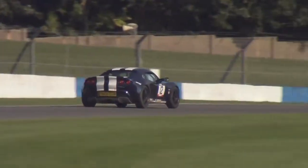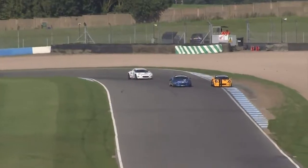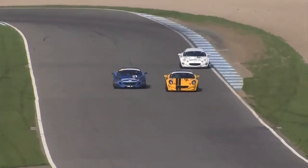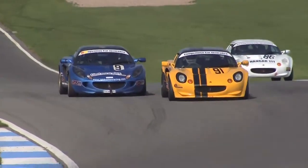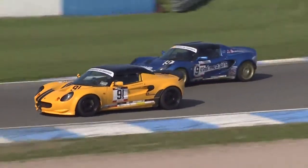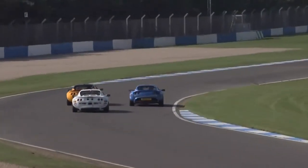Problems though for Seth Walpole. He runs wide out over the grass as Gore now comes back towards Mazza, and he forces Mazza out wide, and this time Adam Gore's got a very good opportunity to try and move through. Can he do it? Luigi Mazza closes the door very, very late in the day. He may just slither out wide here. The long straight to come.